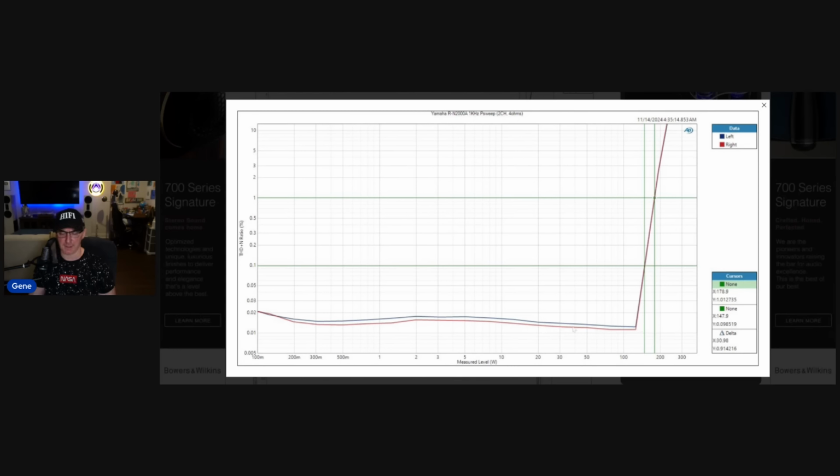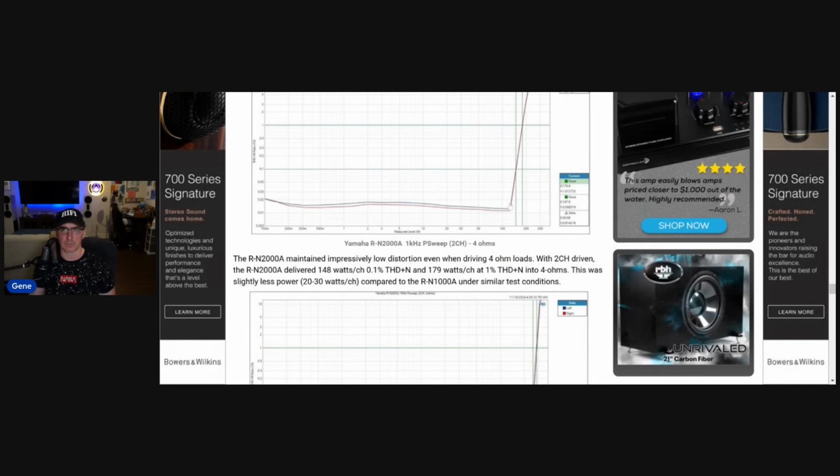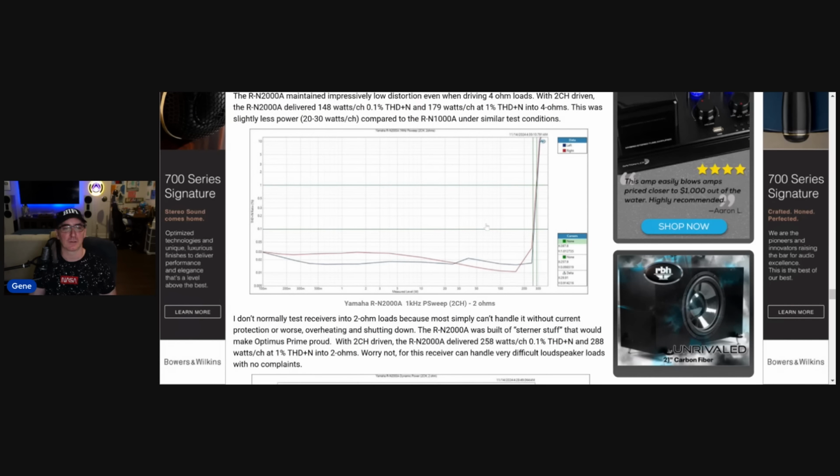Some amplifiers or some AVRs, when you run them at 4 ohms with their current protection coming in, you get some real funky response in the vertical area here from all those protection circuits. There's none of that here. And in fact, there's no dreaded impedance switch on this receiver. No impedance switch, so don't worry about that. And I'm really happy not to see that stupid impedance switch.